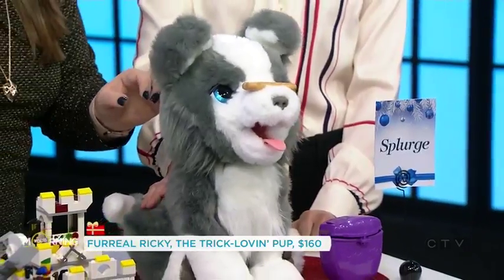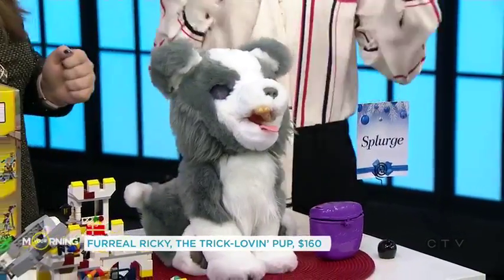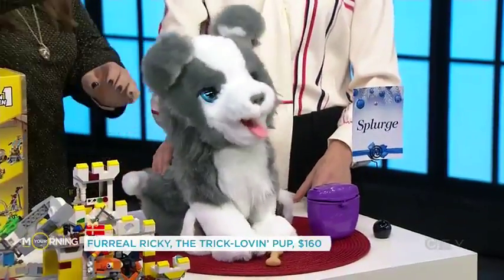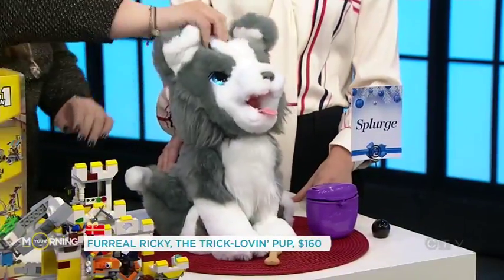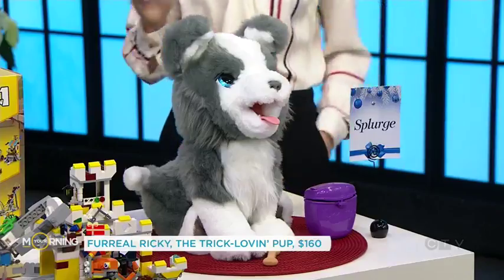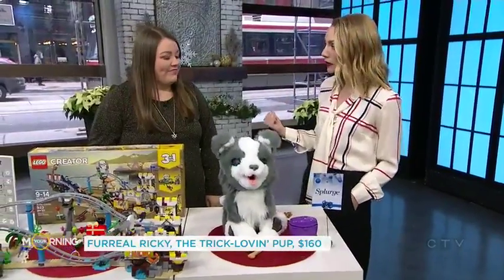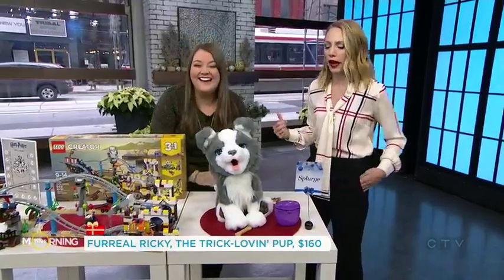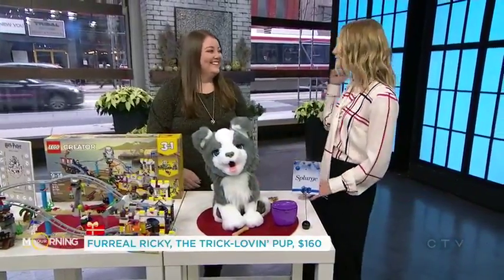So let's see if he'll catch his bone in his mouth. Good boy! Oh my gosh, my real dog can't even do that. And then let's give him a treat, because he's such a good boy. Okay, but here's the thing. You give him the treats, Maddie, and they've got to come out the other end. Yeah, they poop. He has poop on demand. Okay, we're going to leave it on the pooping note.